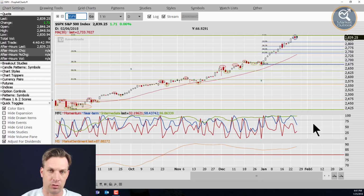So I know there's a lot of crazy articles about how high valuations are and how things are just too far, too fast. Things have got to tank to come back to normal. Well, yeah, that's definitely the case. All that's true, but it doesn't have to tank tomorrow. It doesn't have to tank next month.